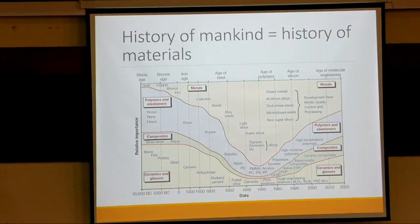I can give you many examples like this. The first computer was a mechanical computer, Charles Babbage's computer, 1838. What was the big significant breakthrough which made computing so easy now? Silicon, right? Age of silicon must be mentioned somewhere there. That's what made computing possible.